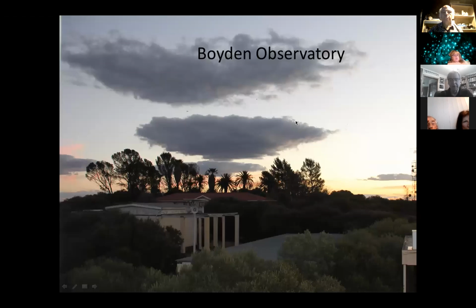Here's the Boyden Observatory. This is the library. There's a house over here, which is where I stayed for a week to do my observing. And this roll-off roof observatory houses that famous 13-inch refractor. These trees were planted by direction of Harlow Shapley. They've now grown a lot taller since he was around. And there are many other telescopes around here.